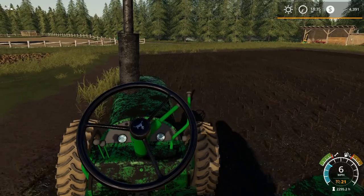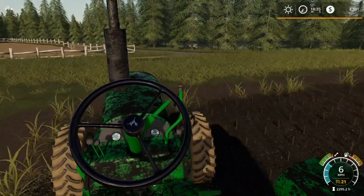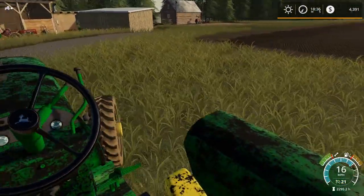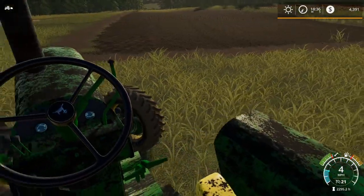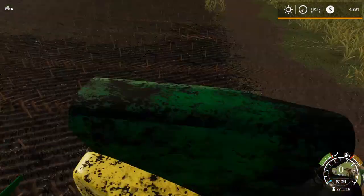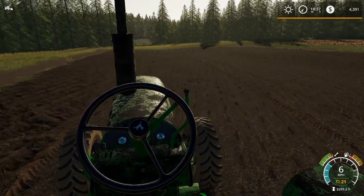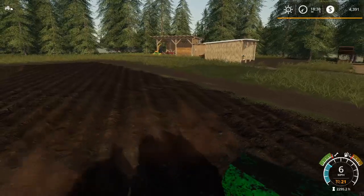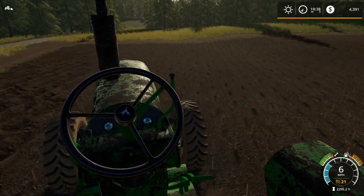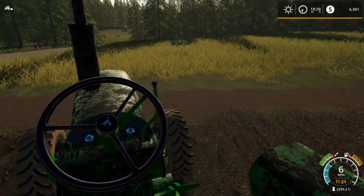Start paying attention to where I'm going. I'm gonna just have to start trusting that I know where my tool is. Yeah, the one on the back of the tractor, thank you. Oh man. Oh, we're nailing it. We got it. We got this. Alright, let me finish off this cultivating, and I will catch up with you in just a minute. Hopefully we can get it done before the sun sets.